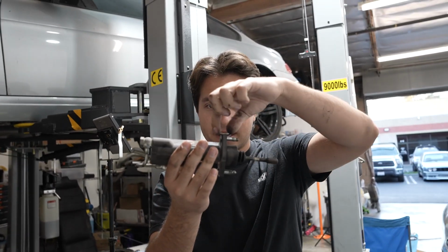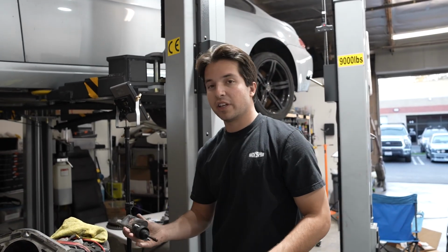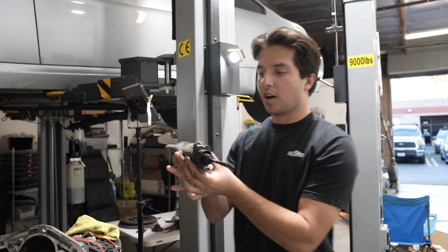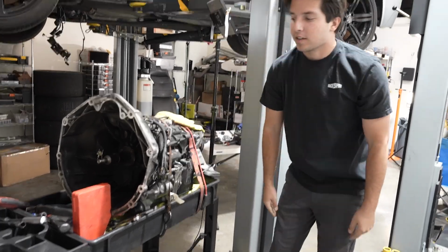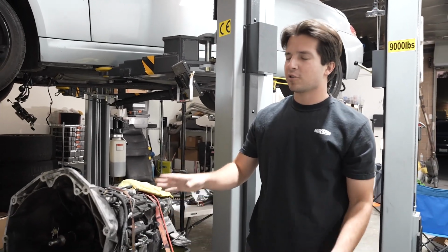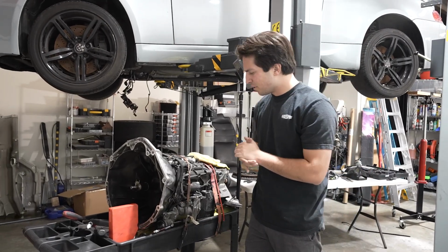These bolts right here, we gotta get them out and flip them around. That way I can remove this without dropping the transmission later on. Well, we did it. Slave cylinder's in, bolts are flipped around. So now that's just one little thing to hopefully maybe save us if that goes all wrong.